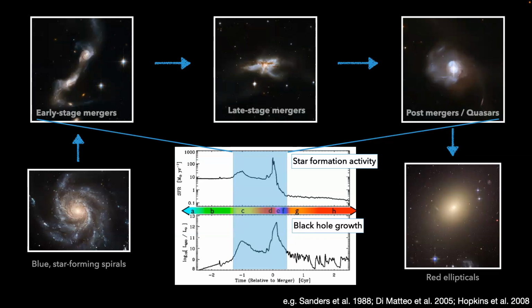And we have since also relied on simulations to place this merging sequence into a time frame of about 1 to 2 billion years. So this is a short, ephemeral state of a galaxy's lifetime, but it is very important and very transformative. So it's important for us to understand how this happened to see how galaxies have evolved since in cosmic time. And you can also see that during this period of time, where the star formation activity and black hole growth are changing a lot, they are actually somewhat correlated as well.